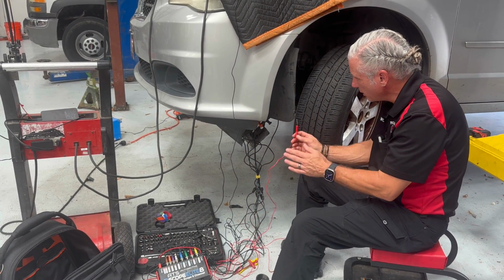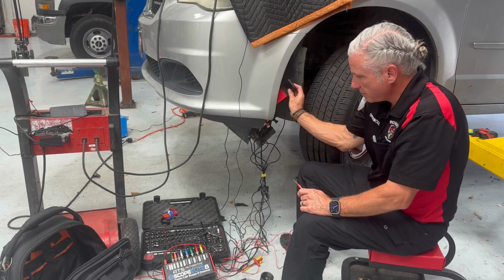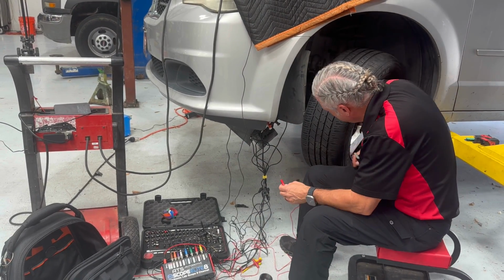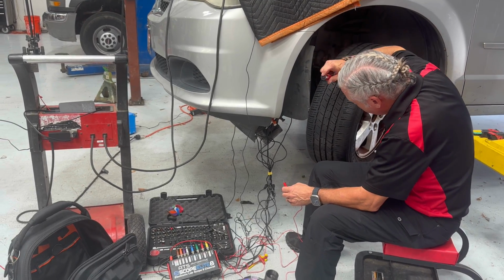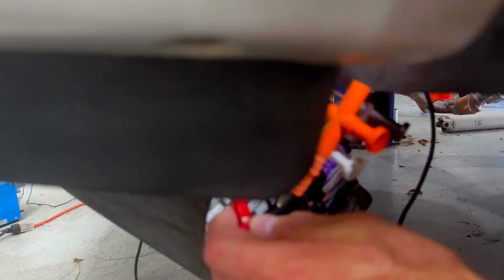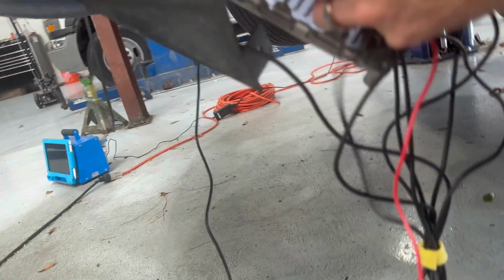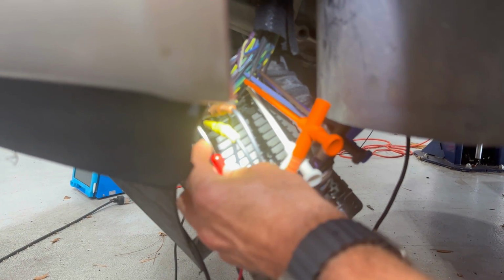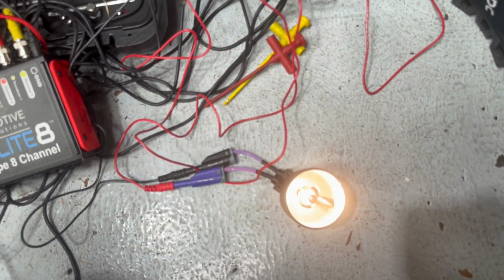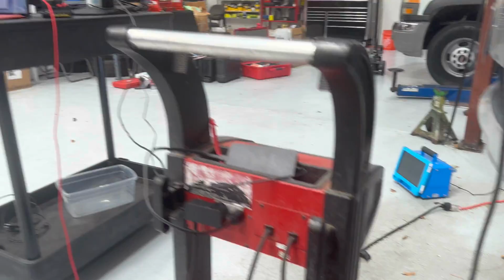So all I'm gonna do is, and I've lost my light, left it too long. I am gonna come in here, and I'm just gonna touch the yellow. I can't do it without the light, guys, I'm sorry. I'm just gonna touch the pin right here. Actually, you know what I'm gonna do? I'm gonna pull this back a little bit, that way you guys can see it. I'm just pulling it back right here, and I'm just gonna touch it here. Okay, and there's the light. So the light's lit up. All right, and there's our drop right there.